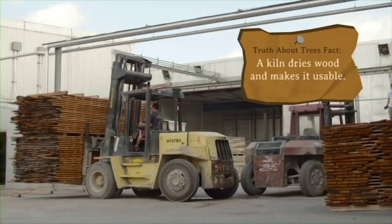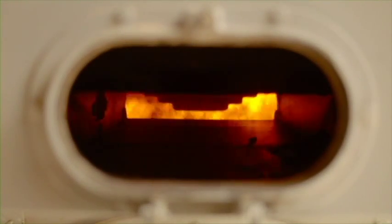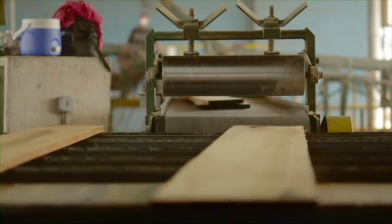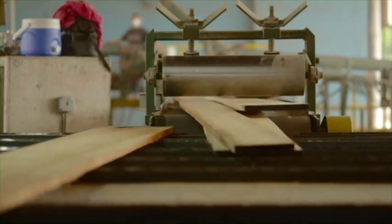It's a lot like when you were in second grade and you made a clay pot for your mom for Mother's Day and you molded it and it was wet and soft, and then you put it in that thing called a kiln, and when it came out it was hard and usable. That's exactly what we're doing with the wood here. We're just making it hard and usable so it can be made into furniture, cabinets, flooring, moldings, and things like that.